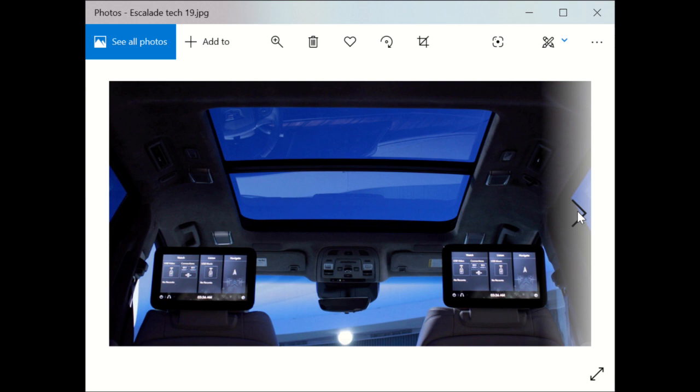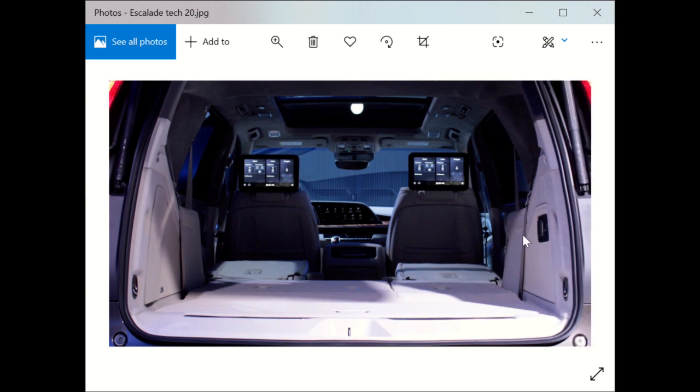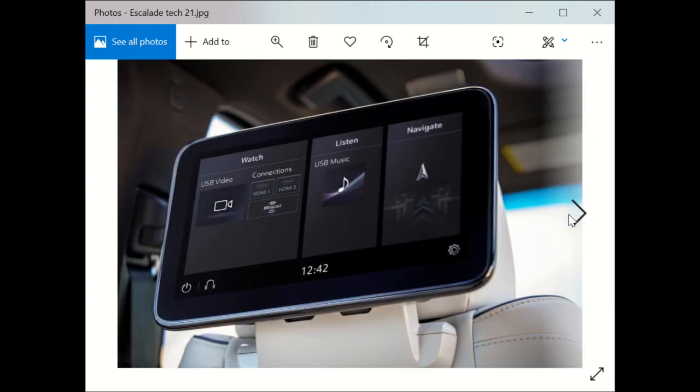What you see right here too is also the panoramic sunroof, which is really, really nice. And again, this is a really nice system. You can even see it from this angle. This is the clarity too, and this is also the back seat, because of the way the suspension and everything in the frame is. You have clear space, a lot more space than you had in past Cadillac Escalades. And this right here is the entertainment system, the navigation, the listen, and also the watch.